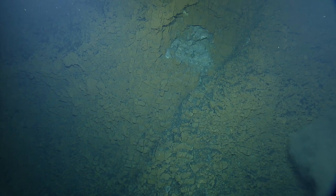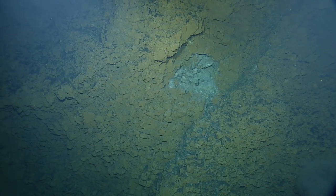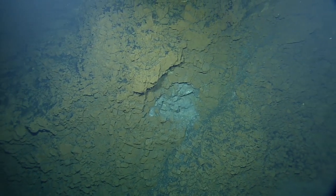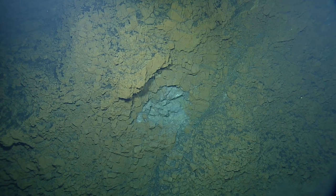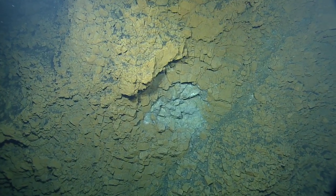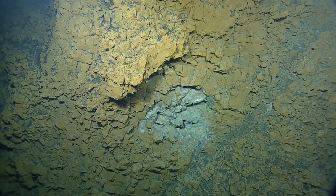What's that whitish? 100%, I tried to come back around, but I blew it out on my right side. Is it possible to zoom in on that white? Yeah, that's very different from what we've seen before. It's almost gray in color with a little white inside. That's very different.